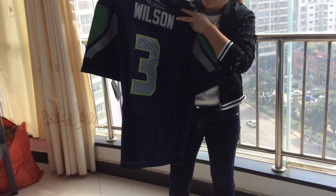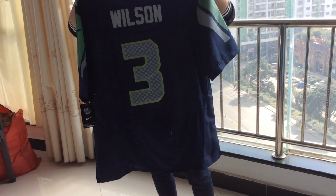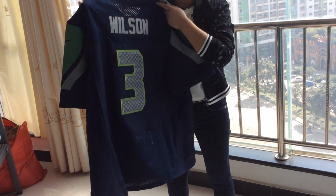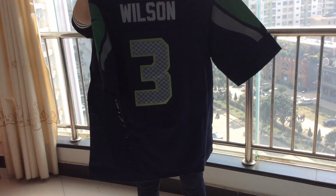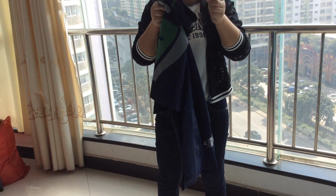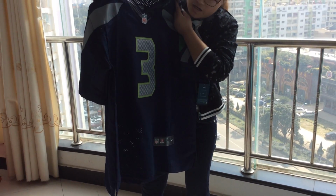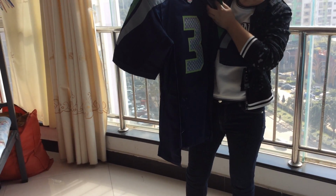As you know, the player Wilson contributes a lot to it. As the quarterback and one of the important members of the NFL team, he plays an amazing performance every time. Okay, as one of his fans, I think you should own one of these jerseys to show your pride for him.